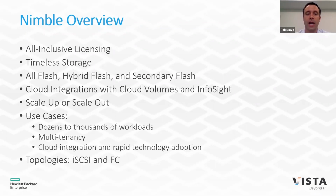We've got all flash, hybrid flash, and secondary flash. We're pretty much going to spend our time on all flash and hybrid flash. If you would like to look at secondary flash, which is really great for backups, we can most certainly have a conversation around that. Great cloud integrations with cloud volumes. There are some really good use cases around data availability and offloading some of our inactive data to a cloud service provider. So if you'd like to learn a little bit about that, we'd be more than happy to do so.